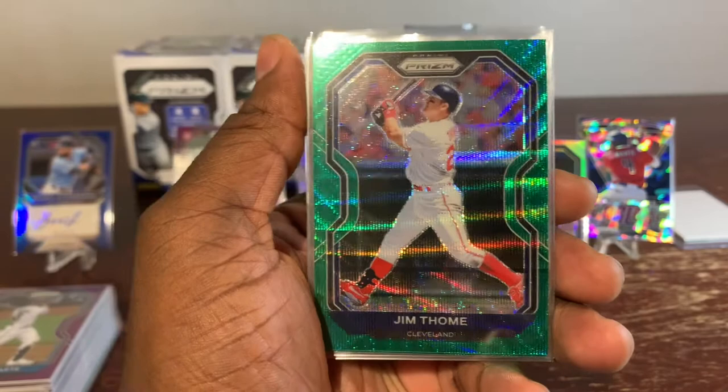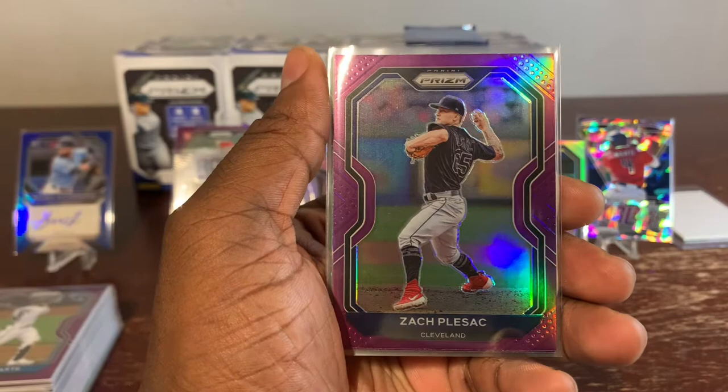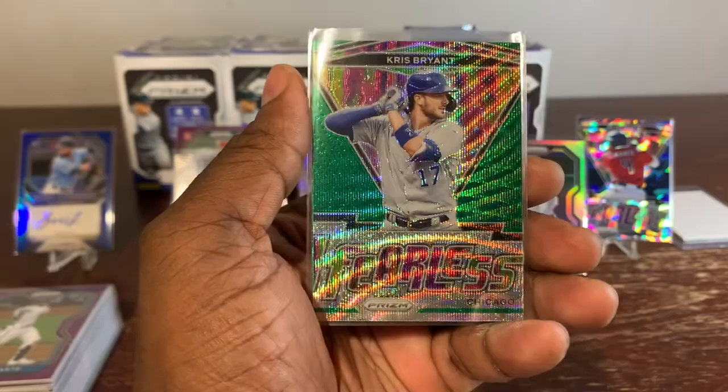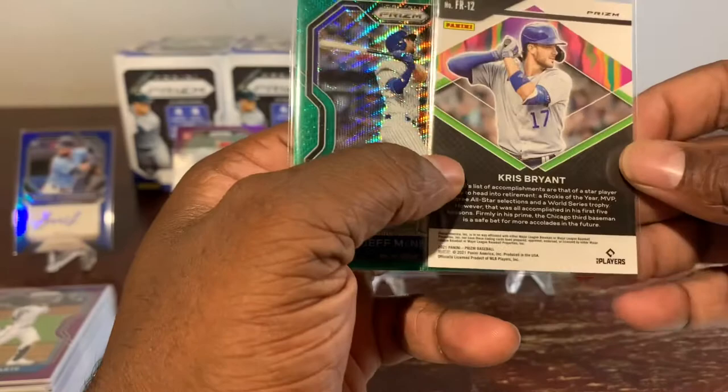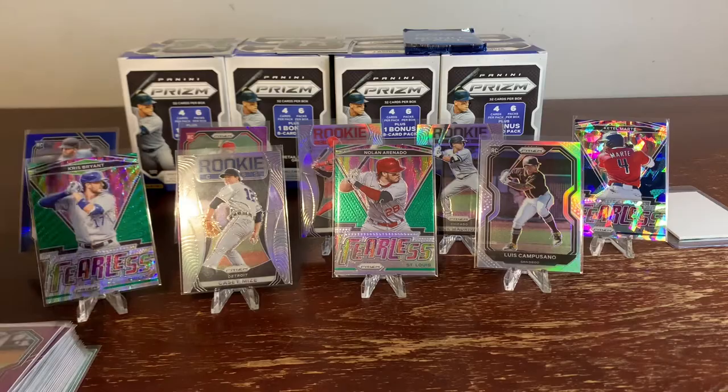Carlos Correa. William Contreras. Aaron Nola. Zach Plesac. Very nice. Ken Griffey Jr. Great slugger. Look at that. Fearless. Kris Bryant. Beautiful card. Beautiful insert. Put it right here. And last but not least, Jeff McNeil.